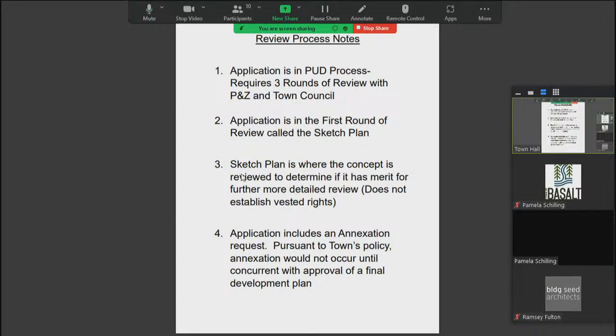And also the project involves an annexation request. The town's policy is not to annex property until a final development plan is approved. So any annexation would not occur until in conjunction with approval of a final development plan. So the sketch plan does not allow for annexation. With that said, I'd like to introduce the applicants to present their application.